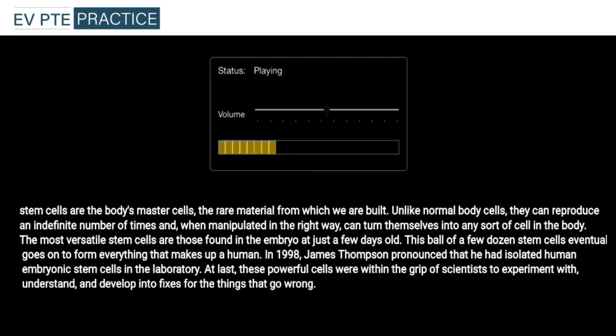The most versatile stem cells are those found in the embryo at just a few days old. This ball of a few dozen stem cells eventually goes on to form everything that makes up a person. In 1998, James Thomson announced that he had isolated human embryonic stem cells in the laboratory. At last, these powerful cells were within the grasp of scientists to experiment with, understand, and develop into fixes for the things that go wrong.